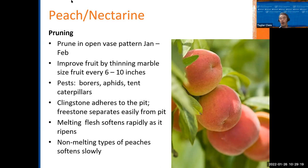Look out for any pests. Peaches and nectarines are known for tent caterpillar, aphids, and borers. So just keep an eye on it. So these clingstone, that's what I mentioned earlier, they adhere to the pit, freestone separates easily. We mentioned the melting flesh softens rapidly as it ripens, and non-melting stays a little firmer longer.